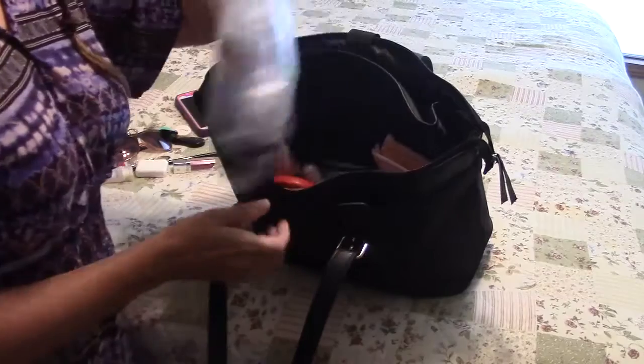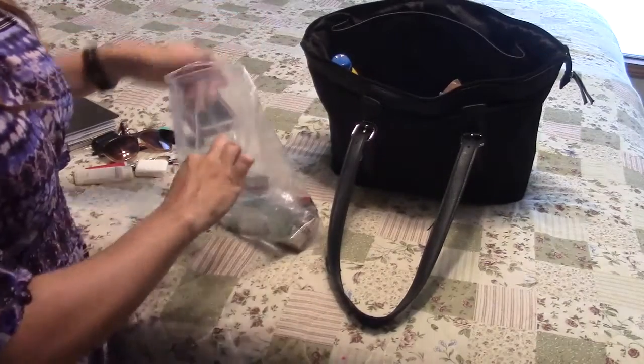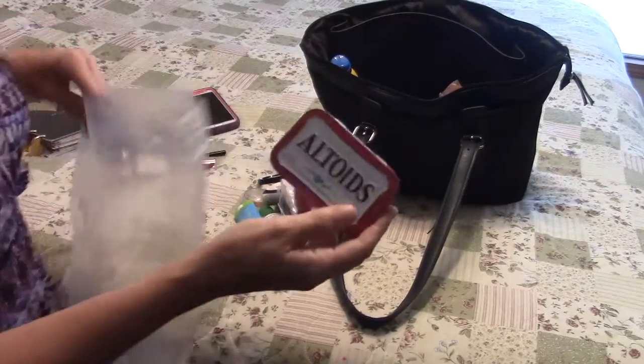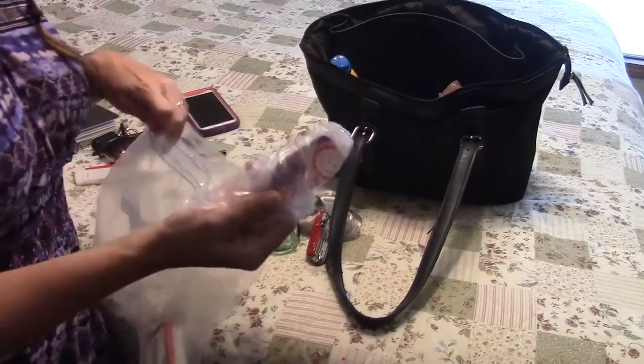Alright, and then because I have a lack of pocket compartments in this purse, I just have this big Ziploc baggie holding some of my small doodads. Okay, so in here, I'm just going to dump it out so I'll show you things as I put them back in my little baggie. This Altoids tin does not hold Altoids. This holds various different size Band-Aids. This is a feminine product.